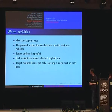Again, worms. Worms may scan bogon space, address space that is not used and should not be used, for example. Payload may be downloaded from specific malicious sites. Source address is usually spoofed. And if you're looking at different variants of malware, most of them have identical payload size. They target multiple hosts, but only a single port on each host. This is true for most of the worms. They may target one port or maybe two ports.